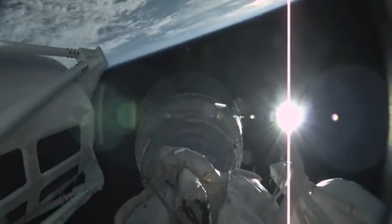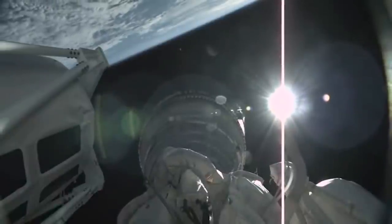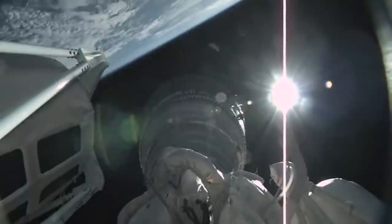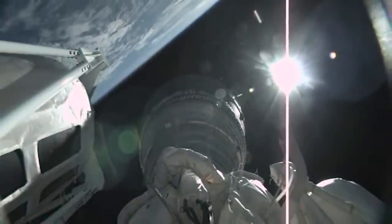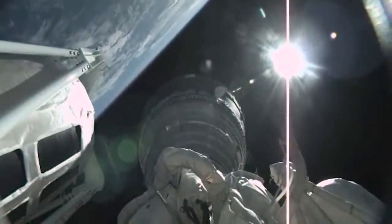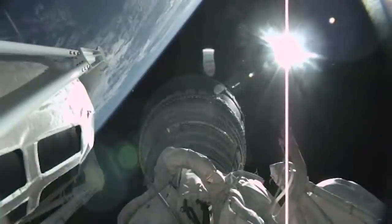This first burn of ULA's Centaur upper stage will place the GOES-T spacecraft into a parking orbit around the Earth. This burn will last just over 7 minutes. We're seeing the expected activity on the reaction control system as it begins its periodic firings to maintain thermal control conditioning.